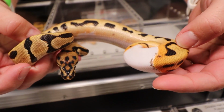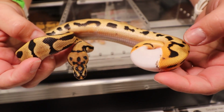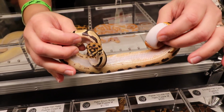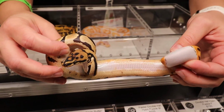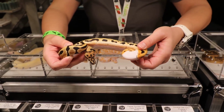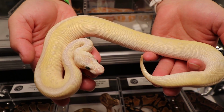That is beautiful. So what is this? A spot nose? Ody leopard spot nose possum hat pied. Wow. So his siblings look nothing like that. He just turned out with really crazy color, really crazy pattern, and a whole lot of white. That is awesome. So he's worth messing around with for sure. Oh, for sure. This one's a bit of a mouthful. It's a super pastel lesser leopard clown.